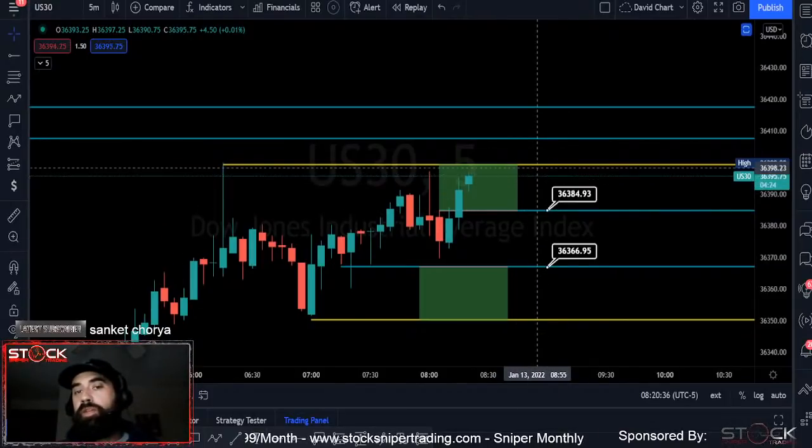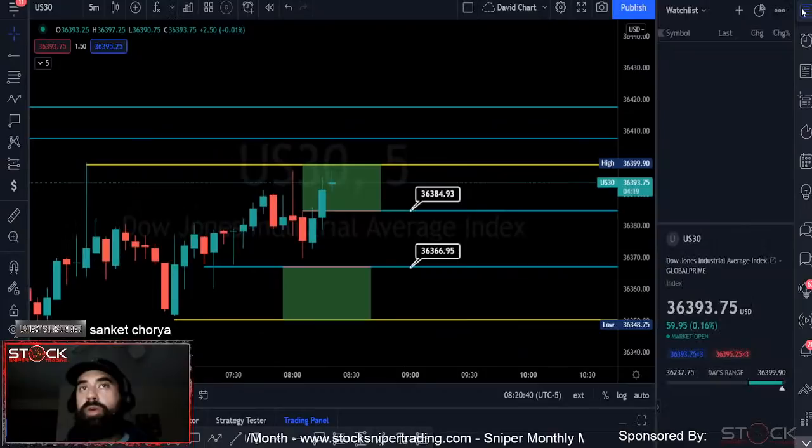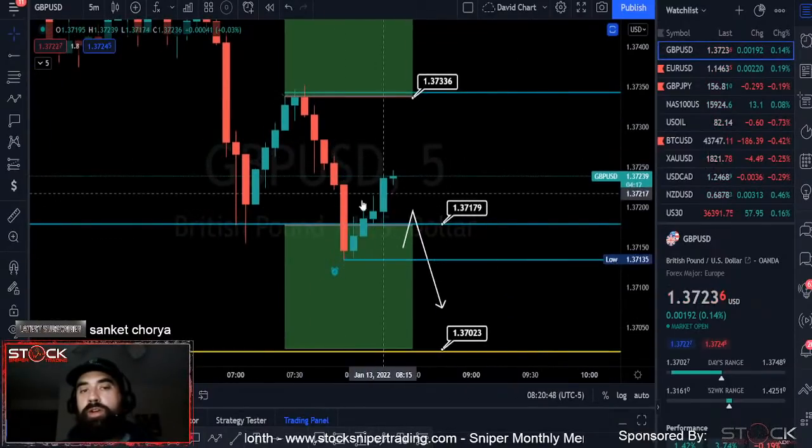Okay, so starting to pump here, looking nice. Okay, now you're having some indecision. Okay, I think GU went bullish. Yeah. Okay, so guys, right in here, it started to flip and go bull.